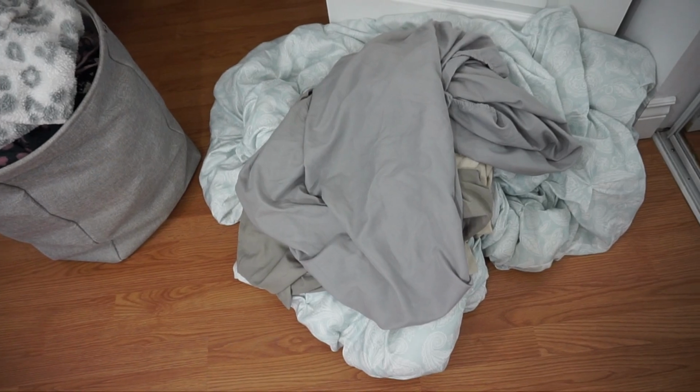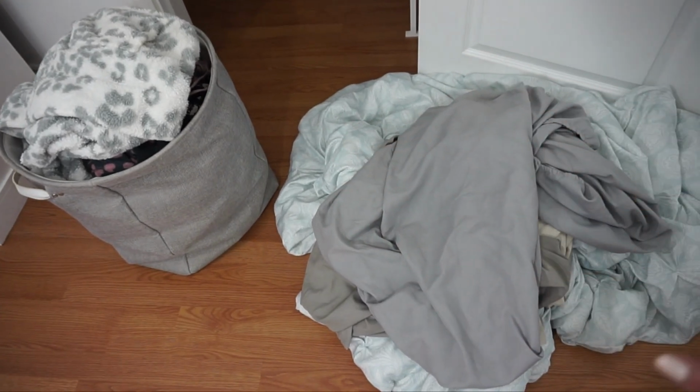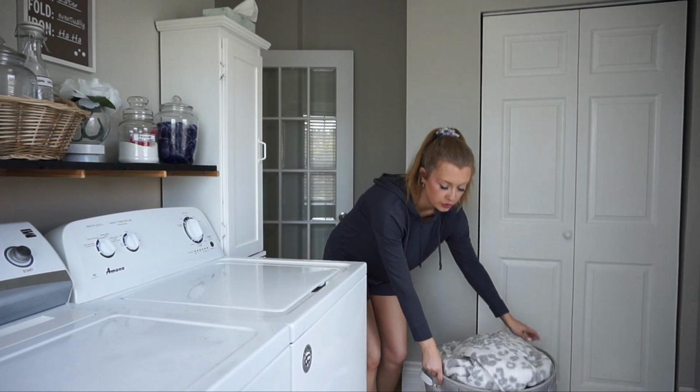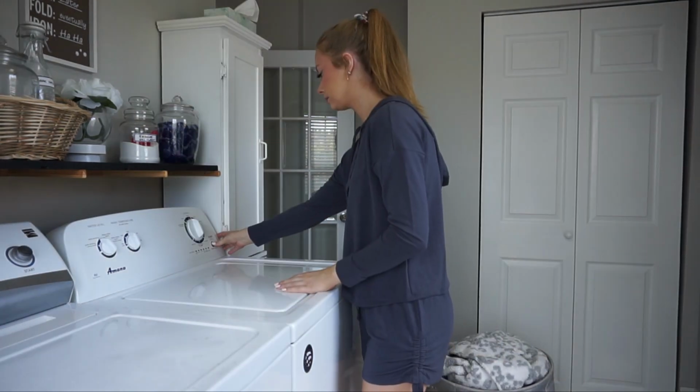I actually have quite a bit of laundry that needs to be washed today. So I have my bedding, but then I also have my regular laundry as well. So it's gonna be quite a bit of laundry today. Okay, so I'm just gonna throw my regular laundry in the wash first, and then I'll do my bedding a little bit later.